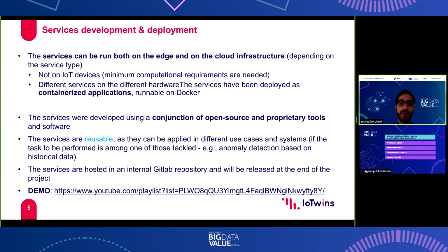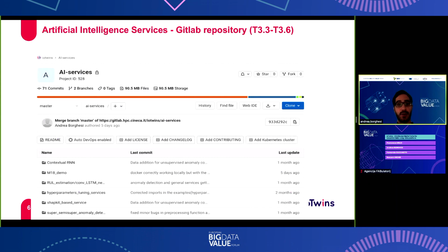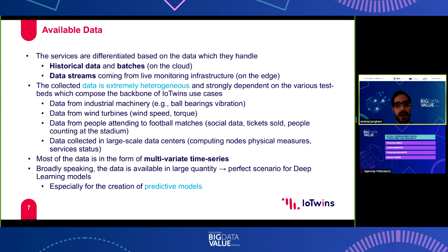They were developed using both open source solutions and proprietary software. So we have also created a repository which will contain partially proprietary material, which is not going to be published as open source, but part of the services are going to be made open source and published at the end of the project. This is an ongoing effort that we are still working on. We are finalizing the documentation and the creation of the actual material.